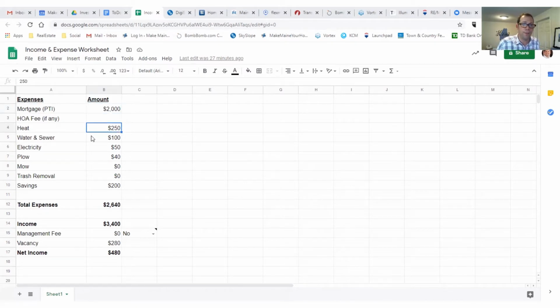So heating, I calculate out like $3,000 per year, then calculate that out per month. Water and sewer, just roughly from experience, I know is that. Electricity, oftentimes if it's a 2-unit, you're going to have your tenants paying their own electricity. But I always like to throw $50 a month in there just in case the building has common areas that the landlord has to pay that piece of the electricity for.